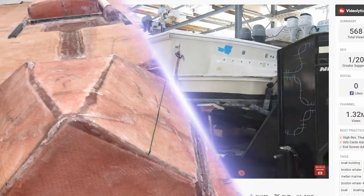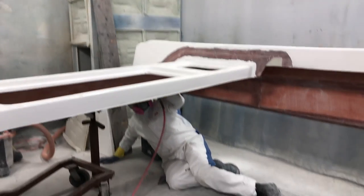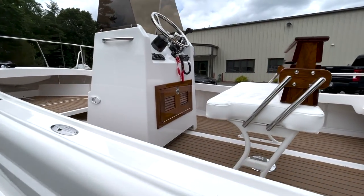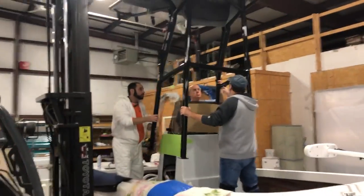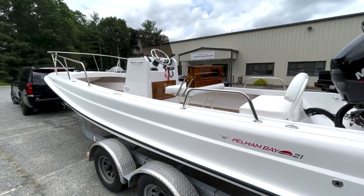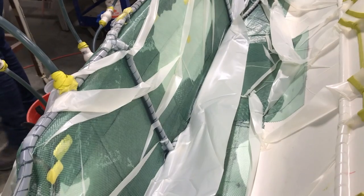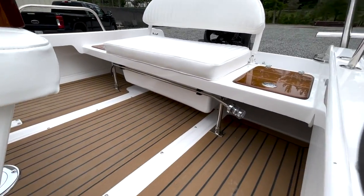This week, we're gonna get into the custom fabrication of the deck liner and the gunnel caps. Each set of these parts were customized to accommodate different fixtures and accessories of these two very different 21s. Along with these customizations, we were also making some permanent updates to the Pelham Bay model. Always trying to make things better is actually standard practice in the semi-custom boat building world.